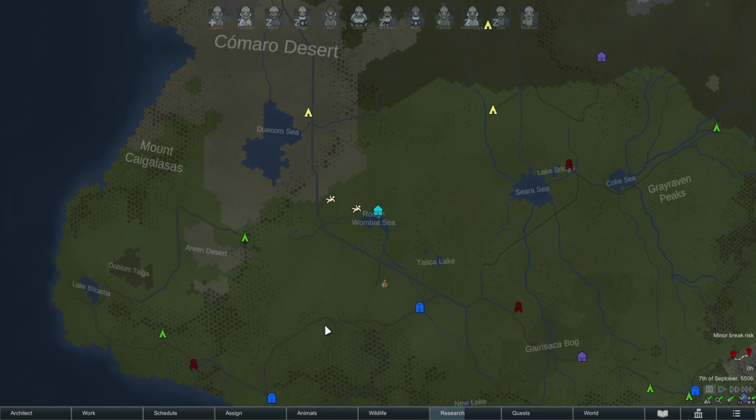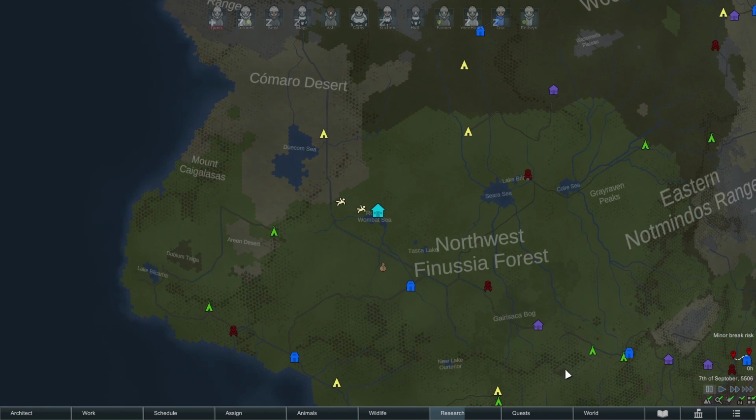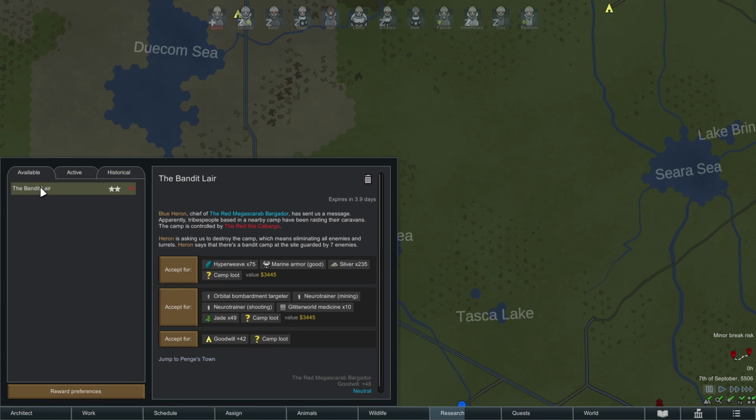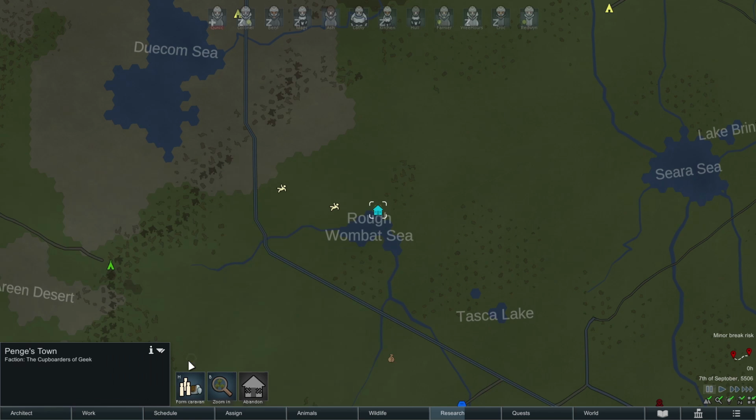It looks like it might be considerably far away. Hang on, whereabouts is it? Hang on, world? Oh no, quests. Where is this? How do we find out where it is? It just says jump to Penge's Town. Destroy the camp from the bandit lair. I want to know where it is. I don't know how. Am I missing something really obvious? It just says jump to Penge's Town, but I don't know where that actual camp is.